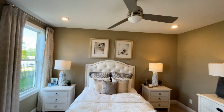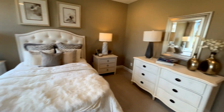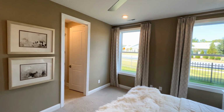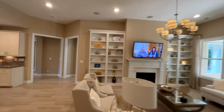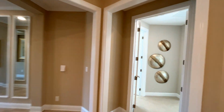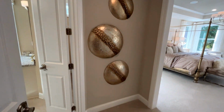And this is a split floor plan. So you have your primary bedroom on the other side of the open concept area and your living room area. And then you have these bedrooms, the guest bedrooms, on the other side. So now we're walking through that section again to get to the creme de la creme, which is going to be your primary bedroom. It is at an angle, the door. So it gives you this little entryway plus an additional closet here.